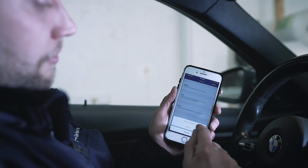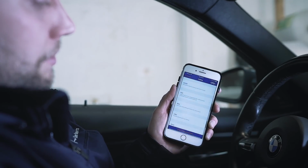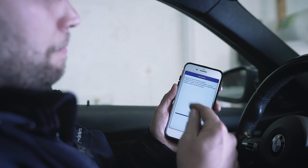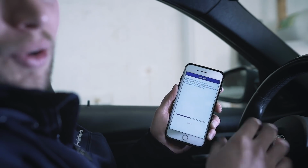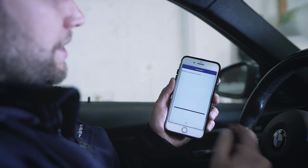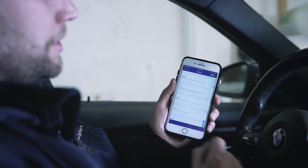So you hit FEM, and it's going to say read out FEM. We're going to hit that. Now, while you're waiting, what it's doing is it's generating a backup. So if anything was to ever go wrong, you can always revert it. So it's ultra safe to use. All right, and as you can see, our backup is successfully created.